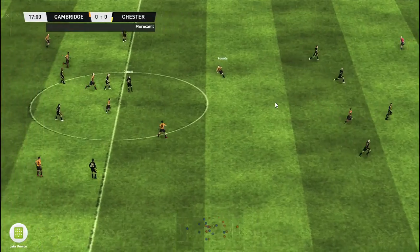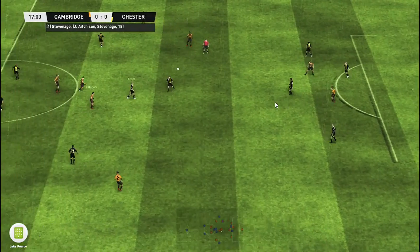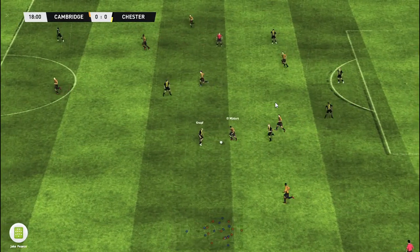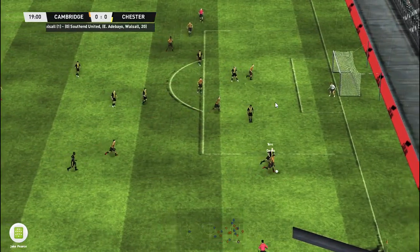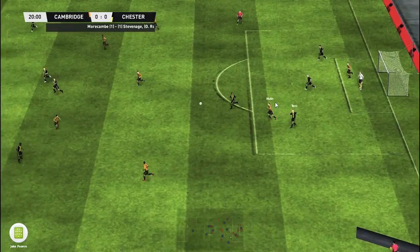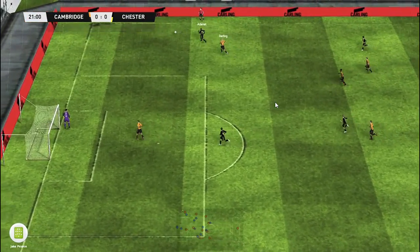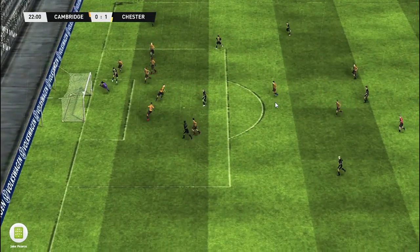Keeper just sticking his boot through it. They can set up an attack from here. Oh, that's the place to win it. Needs to get it over. Looking with the heads. Nice touch. Problems here if he can get a cross in. It's on the way. Oh, yes!